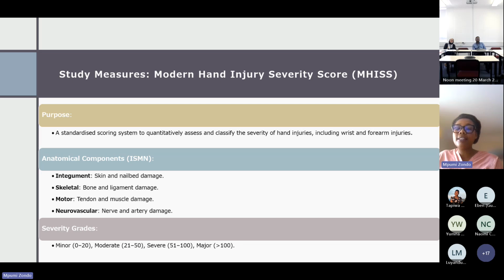The system evaluates the injury based on 4 anatomical components. Firstly, it looks at the integument component, so if there's any damage to the skin or nail bed. It looks at skeletal components, if there's any bone or ligament damage. It looks at motor components, if there's any tendon and muscle damage, and it scores the neurovascular components and any nerve or arterial damage.